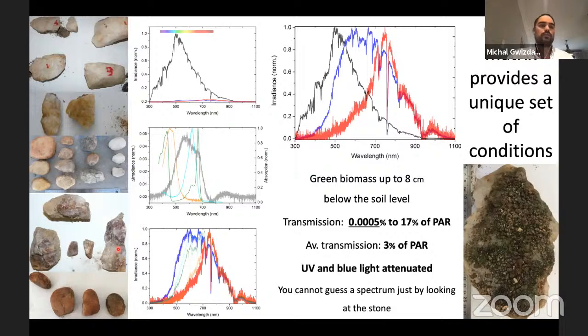That's the easiest thing you can do. You lift the stone, and you can measure how deeply into the soil you find green biomass. So we found that we can get biomass up to 8 centimeters below the soil level, and that corresponds to 0.005% of photosynthetic active radiation. So that's a very, very small amount of light.